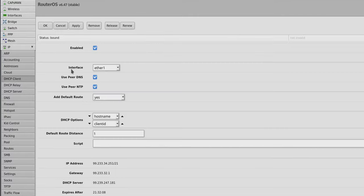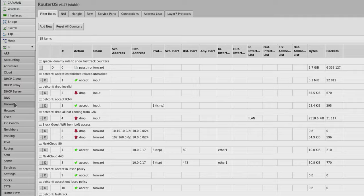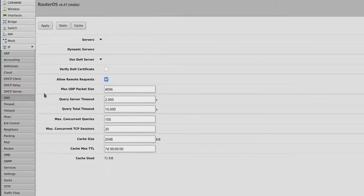So I'm going to click on that, and I'm going to turn off use peer DNS. So basically I'm saying I don't want to use the DNS that's given to me by my ISP, and hit OK. Now when I go to DNS, you'll see now dynamic servers are gone. There's nothing there. And presumably, unless it's cached, if I try to go somewhere, it's just going to time out, because right now I do not have any DNS servers.